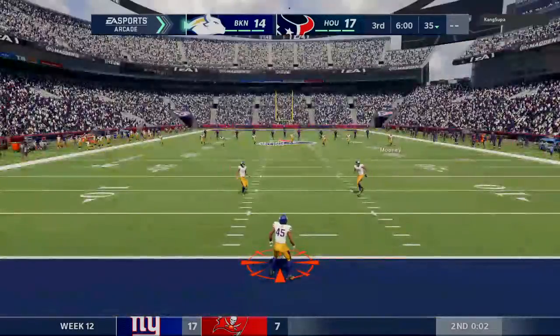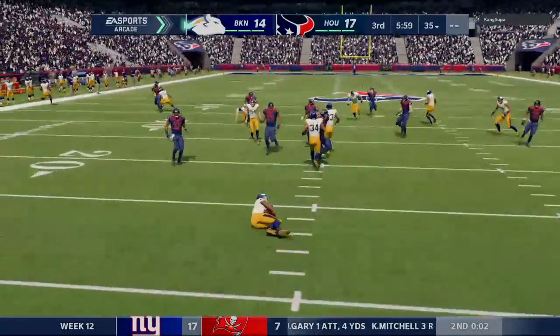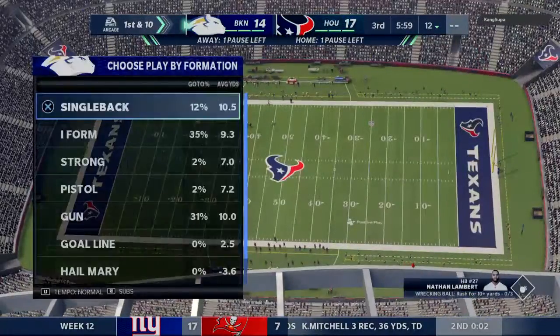A field goal the difference. 17-14 is the score. Back underway here now in this 3rd quarter. That'll be taken about a yard deep. Well, conventional football.